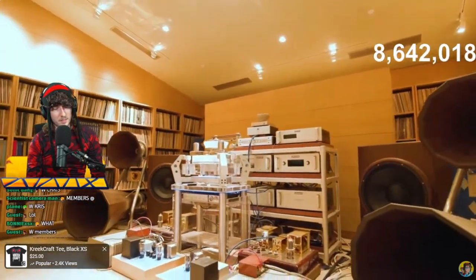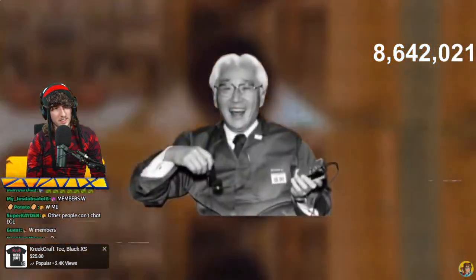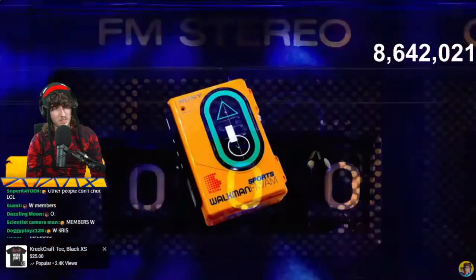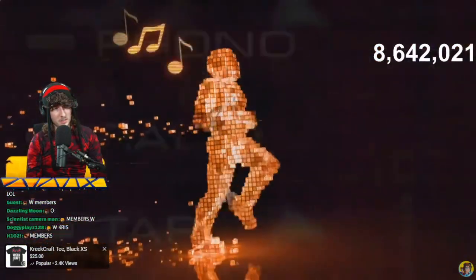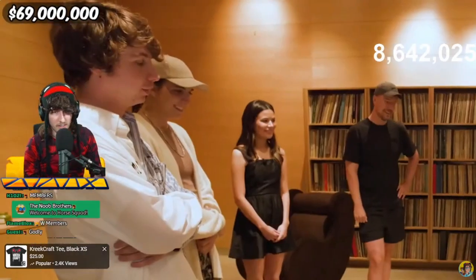This is a one-of-one, fully analog, custom home sound system made by the creator of the Walkman, which was one of the first devices that allowed you to listen to music while walking. That's an impressive thing to have under your belt, to made the Walkman. I don't think you could fit this under your belt.